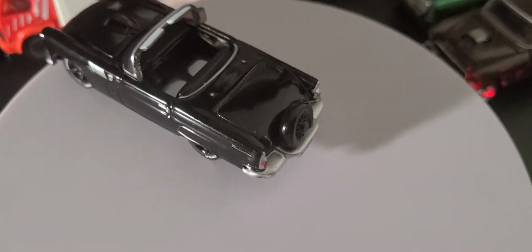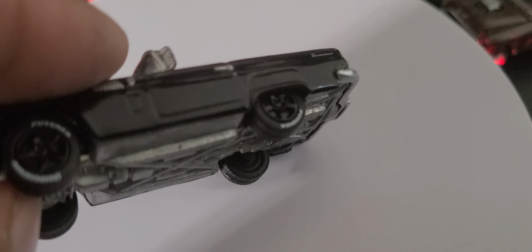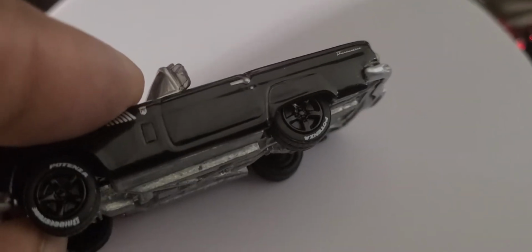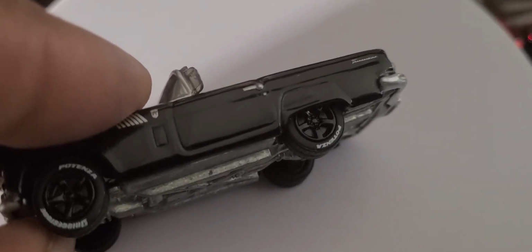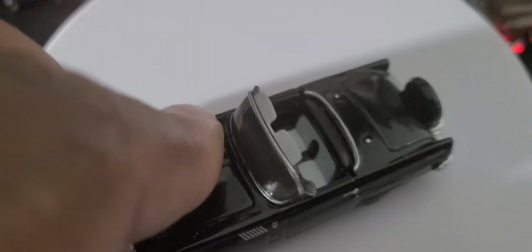And it has a Continental kit, even though the wheel is black, and it doesn't really match these wheels, which I wish it had different wheels on it. But it does have white leather tires on it. I think it's Potenzas. Is that BF Goodrich? No, it's Bridgestone. Bridgestone Potenzas.